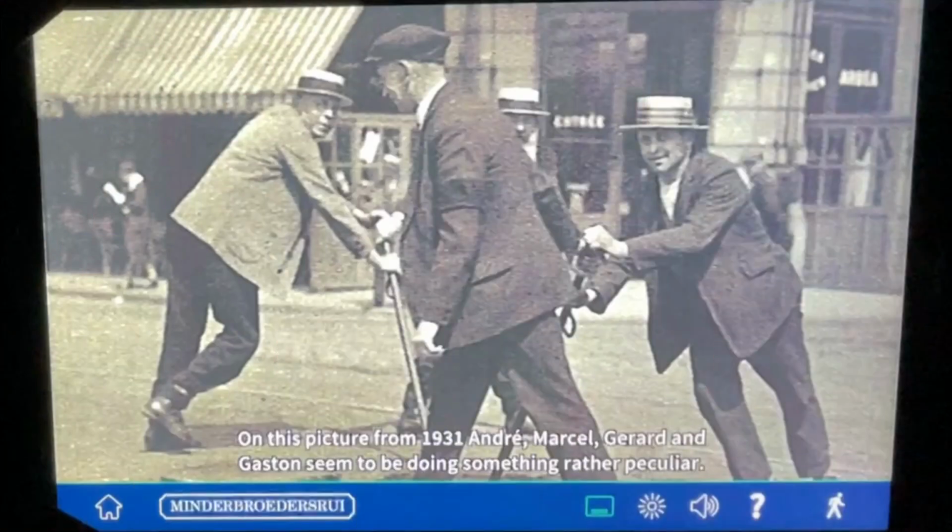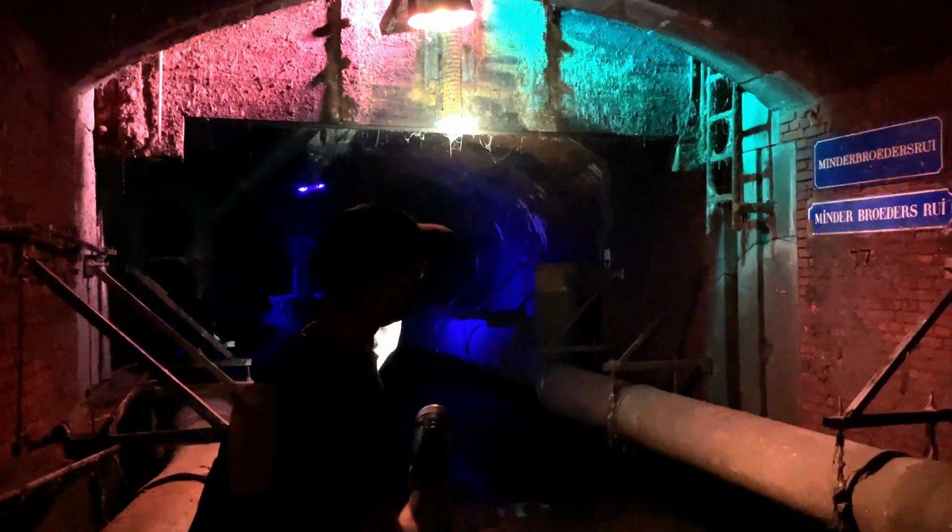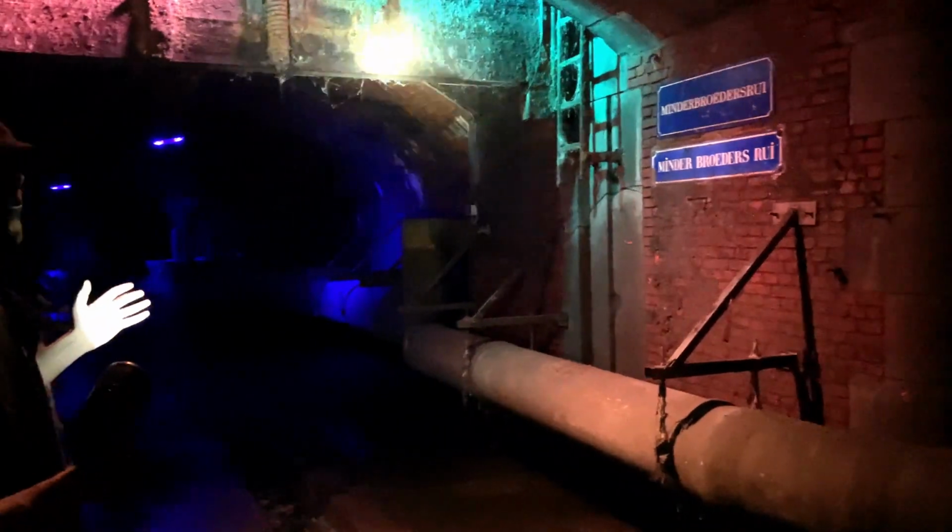At another stop, you'll learn about the floodgates used to clean out the tunnels that were operated from above at street level.